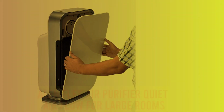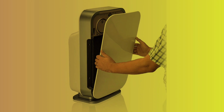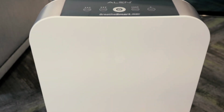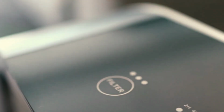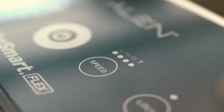Alen Flex Air Purifier: Quiet Airflow for large rooms. Alen Flex covers spaces up to 300 square feet and has worked exceptionally well in somewhat bigger rooms. In a 540 square feet room, Alen Flex improved air quality by an incredible 94%. This is much appreciated thanks to the high-quality 3-stage filtration technology.